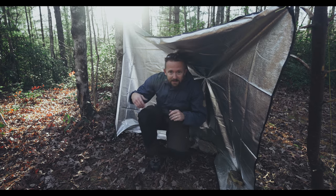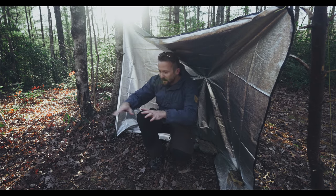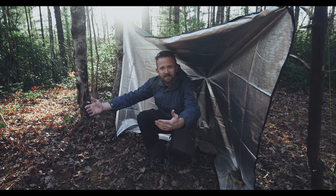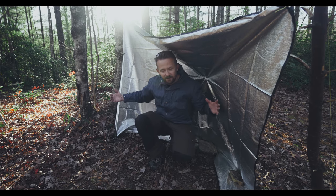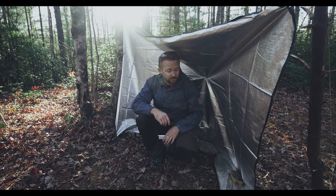So tonight, I will sit inside of this and you can see how it's kind of wrapped around me. I will have my fire here. That heat will reflect off of this Mylar and surround me. And if I'm lucky, I will be able to get some rest tonight.